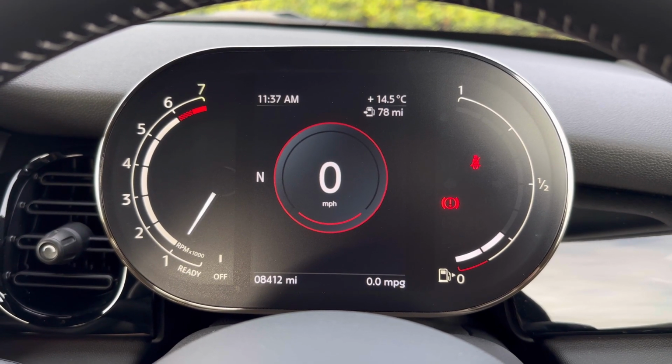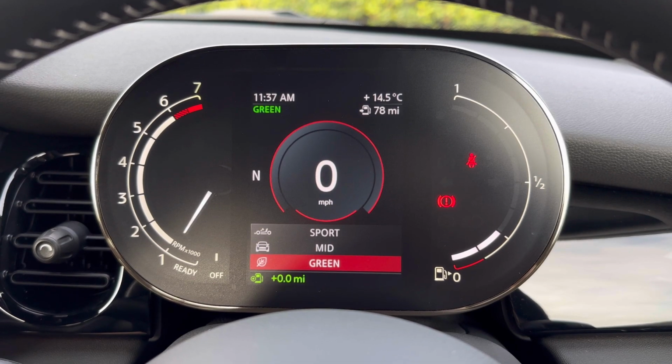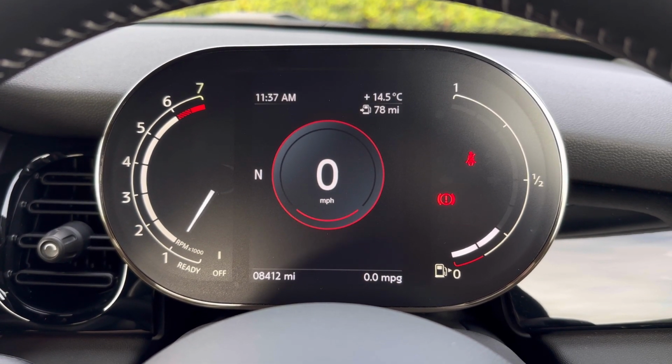It comes with the partial digital display here. As you can see, it gives you a nice clear view of all your information, and it also offers the view for the driving mode, so you can flick between the sport, mid and green options depending on the feeling you're going for when driving.